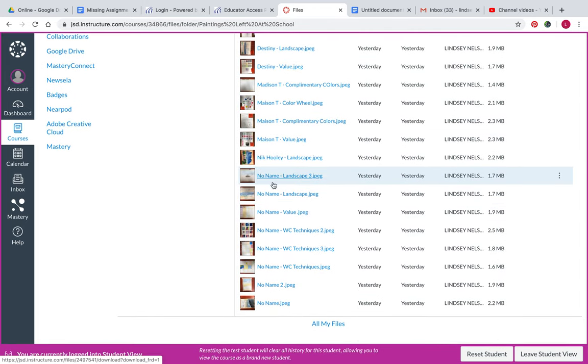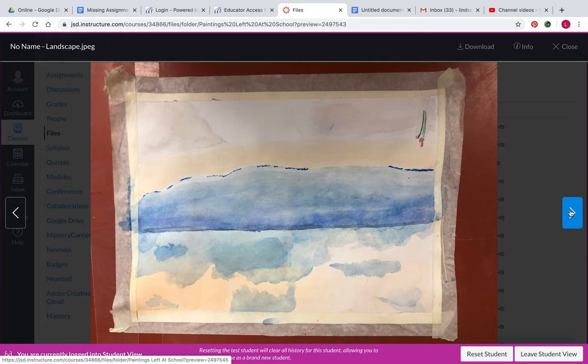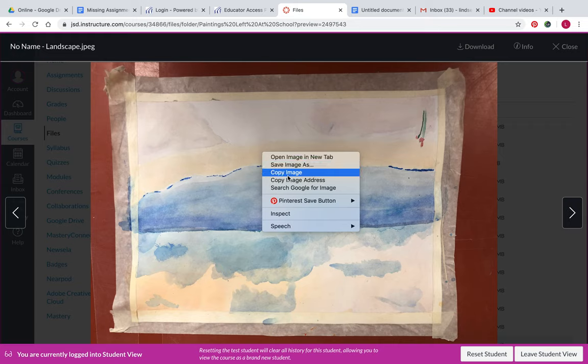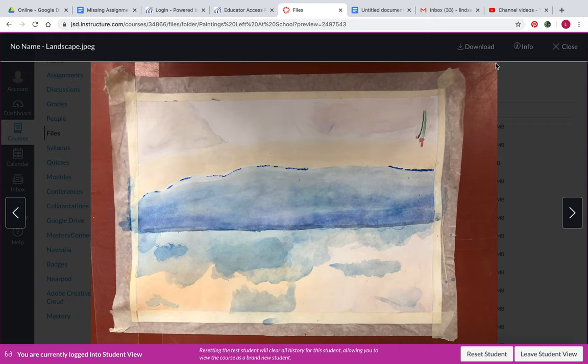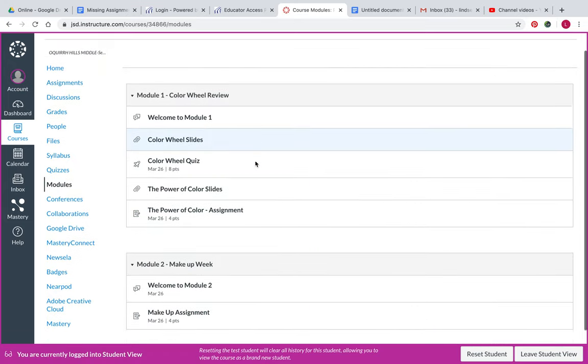So I'm going to check these to see if they were my landscape. Okay, maybe it's not that one. Okay, we're going to pretend it's this one. And I know this is someone's work, so remember, this is just me showing you how to do this. I'm not trying to take credit for your work. So we're going to pretend this is my work. I'm going to right-click, copy image. Okay, close this window, and go to my module, back to my assignment, the makeup assignment.